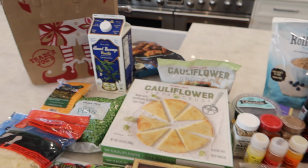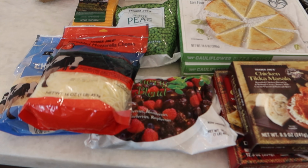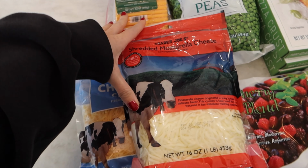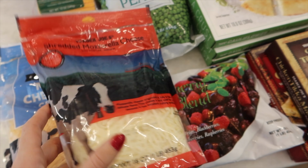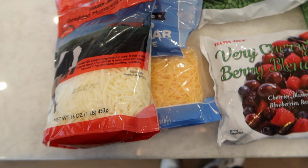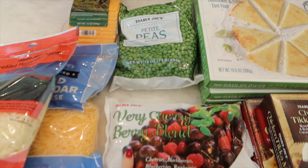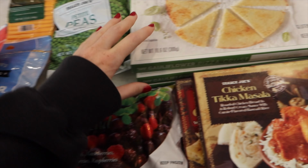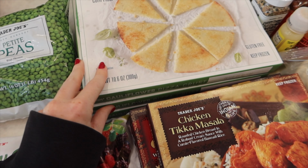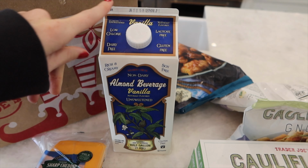Trader Joe's haul. Wow. All right, guys. So let's start with the cheese section. We got some mozzarella cheese, mild cheddar to make nachos, sharp cheddar slices for sandwiches, frozen pickles, frozen cherries, because Liz likes those in her smoothies. We got 3 cauliflower pizzas for our dinner tonight. Of course, we've got some almond milk.